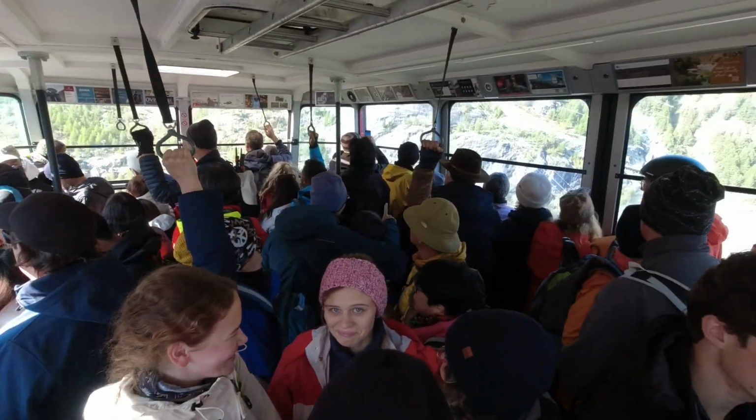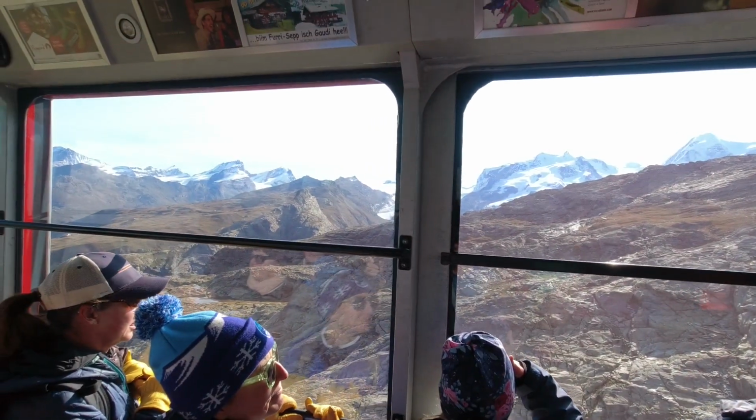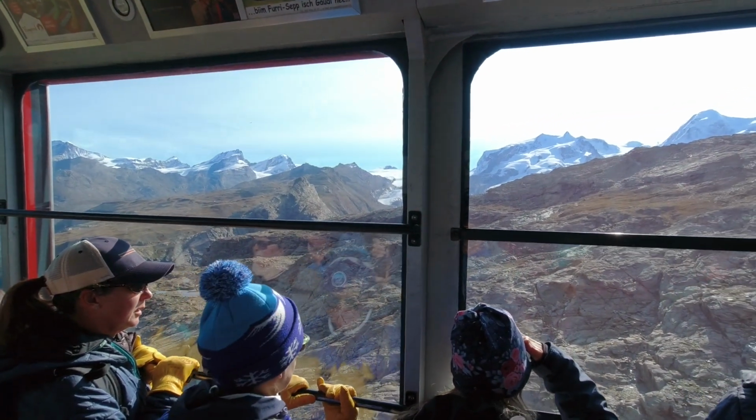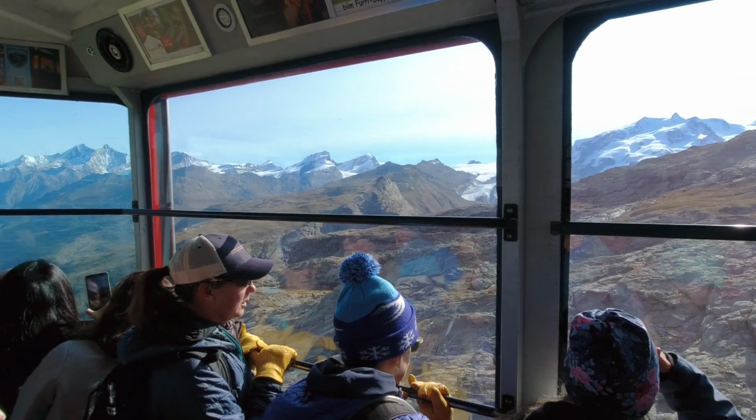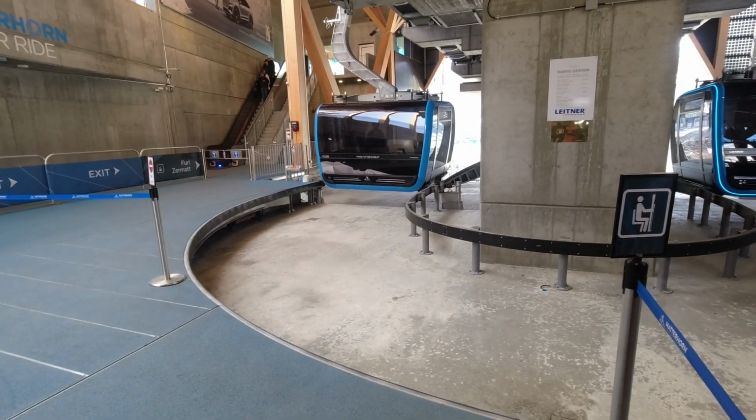We had to take 3 different cable cars to get to the top. I was concerned about getting on and off the moving cars because my knees don't work as fast as they used to. But it wasn't a problem since the cars were moving slowly and there was plenty of time to get on and off.